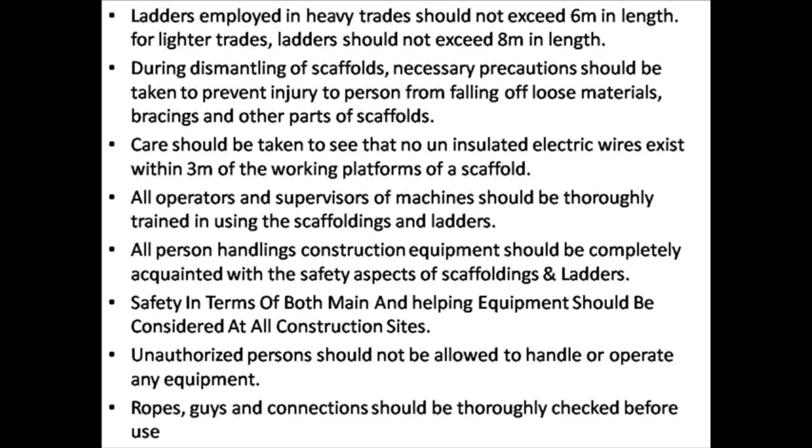Care should be taken to see that no uninsulated electric wires exist within 3 meters of the working platforms of a scaffold. All operators and supervisors of machines should be thoroughly trained in using the scaffolds and ladders. All persons handling construction equipment should be completely acquainted with the safety aspects of scaffolds and ladders.